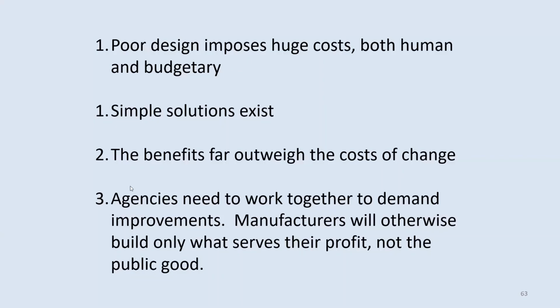So the bottom line, poor design imposes huge costs, both human and budgetary. Simple solutions are available, and the benefits far outweigh the costs of the change. And we need to think that through and vet all these things and triage the risks, but we can get there. And if agencies work together, we can force these blasted manufacturers who will come to you and say, well, we're not going to make any changes. You're such a small outfit. We just don't care. You've got to write us a huge check for all our costs if you want engineering changes. Baloney. If we get all the agencies together demanding competence, we're not demanding the moon, just competence. What's practical? We can have a far better tomorrow, and we can collaborate and work on that. And I'd love to see that done.